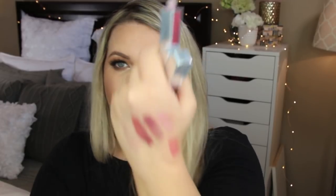This one's called Obsessed. I think this one is a sheer, more of the sheer formula. Yeah, it's a sheer formula right there. So that's just like a light pink gloss, really. And then what do we have? Rapture. Let's see what this one is. This looks like a sheer formula as well, a little bit more color than Obsessed though. Really nice glosses. Nice job, Urban Decay. I think it's really fun with the colors.